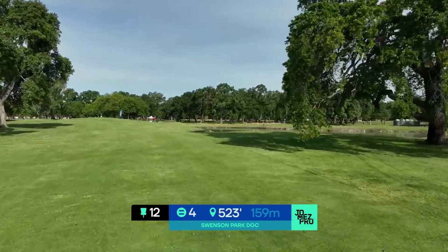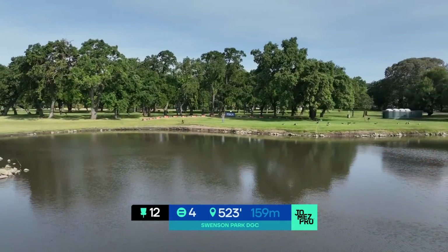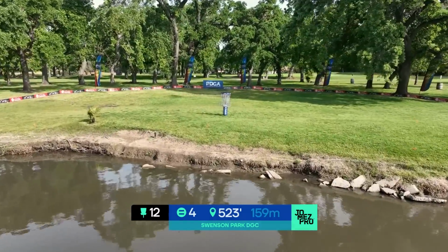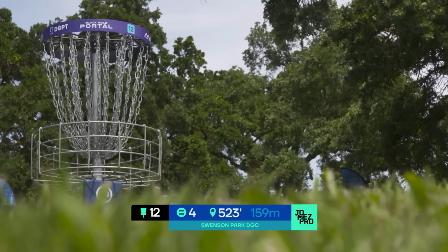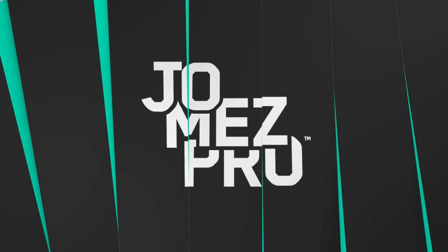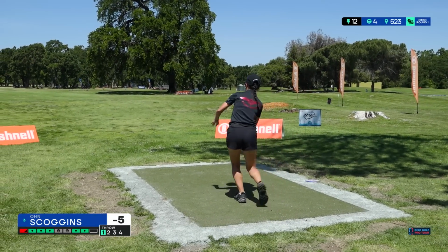Hole 12, we have a par 4 where the MPO has a par 3. Our tee pad's a little further back. You lay something up short of this big pond, and your second shot you throw over there is out of bounds around behind the basket. The second shot is technically a type of island hole, so there is a drop zone if you do not land in bounds on the green.